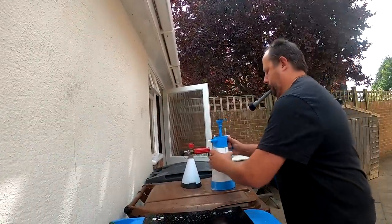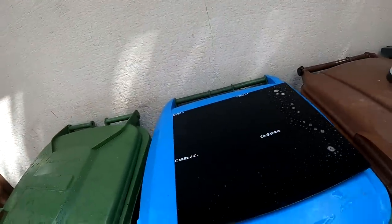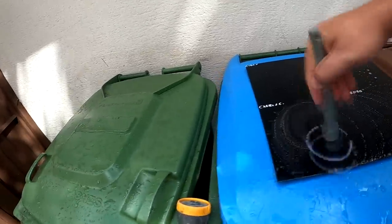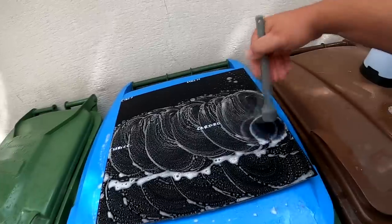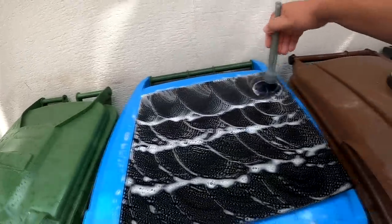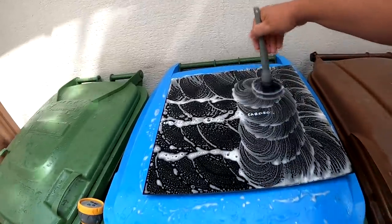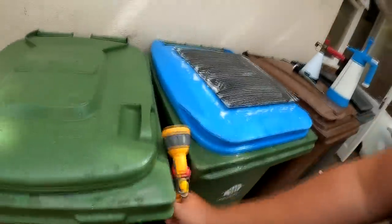Oh, shield, hold on. I wonder. Not worried about the swirly swirlies, don't panic. Well, let's see how the hydrophobicity is, let's put it up at an angle.